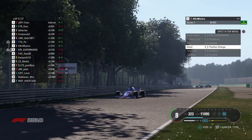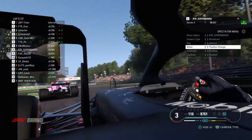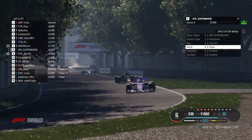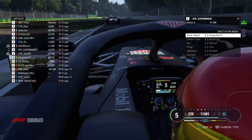As we see Pasti and Louis into the pits. Probably they've got damage to their cars. Raikkonen pitted in early as well. As Super Mario now putting pressure on Alex Musica once again as we head now in towards the first Lesmo. There you can see the tyres that everybody is on now.